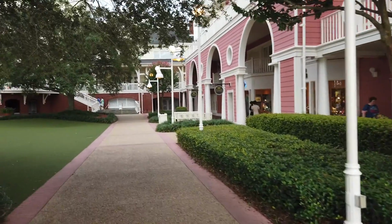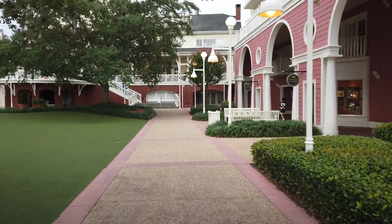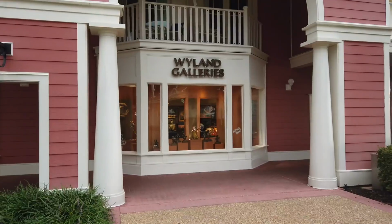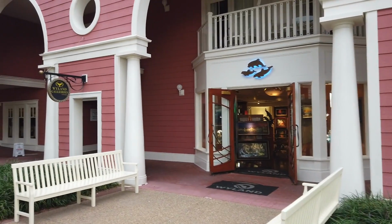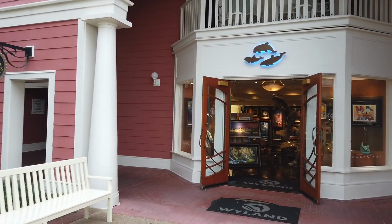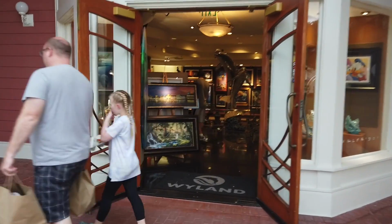Before we wrap up our stroll down the boardwalk, I'm going to swing up here so that we can check out Luna Park Pool, which is the feature pool here, and it is very cool. Something super neat about this resort is that it has Wyland Galleries located really right outside the lobby. And Wyland Galleries has some absolutely amazing art. Let's pop inside real quick and look around.